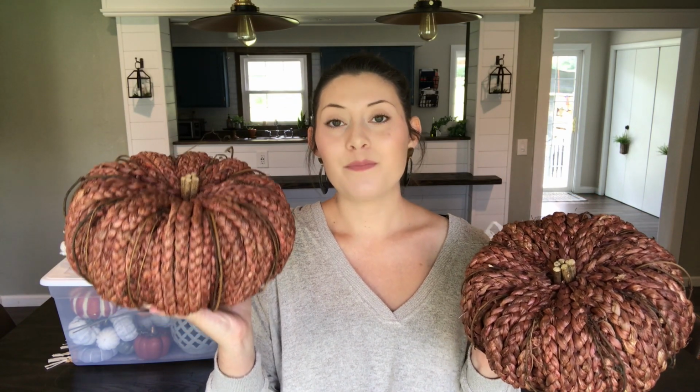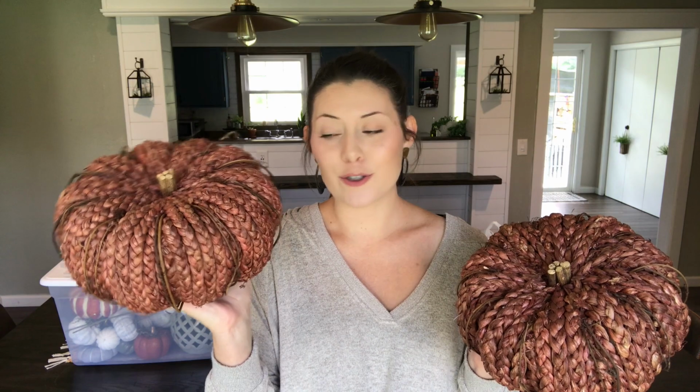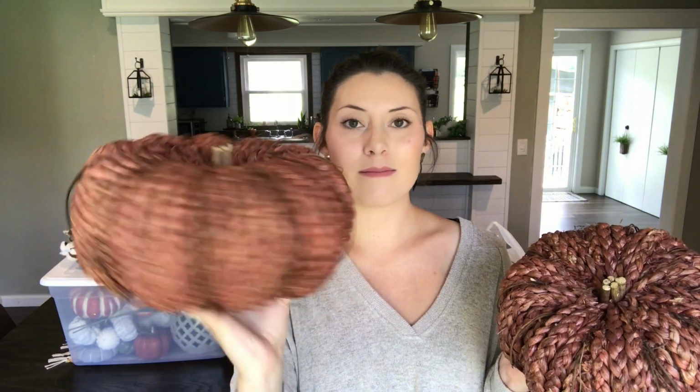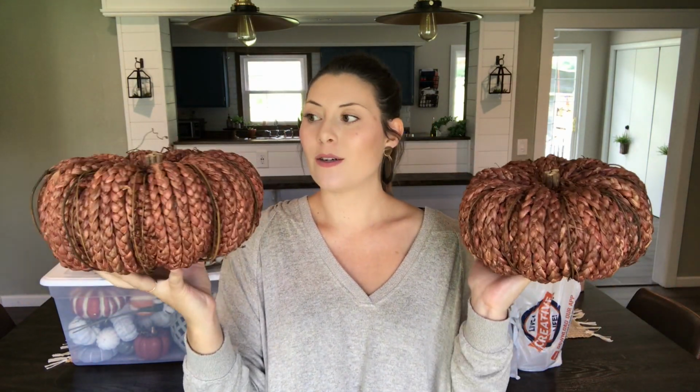But again, at Hobby Lobby, they are $21.99, and I found these for $5 a piece. So literally the exact same thing. I know it came from Hobby Lobby. This is the exact same thing, like I said, but I only paid $5 a piece, and these are the larger size, so I'm super excited to use these this year. And again, because I'm going with the warmer tones, I think this is going to be perfect.